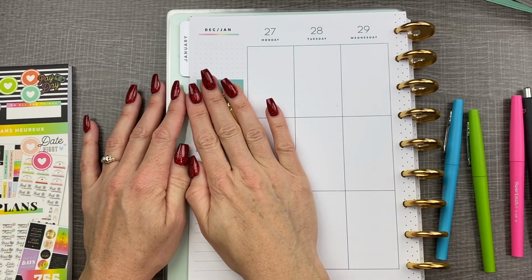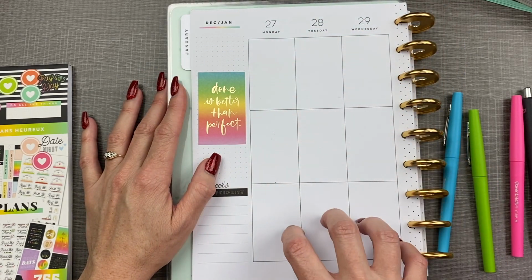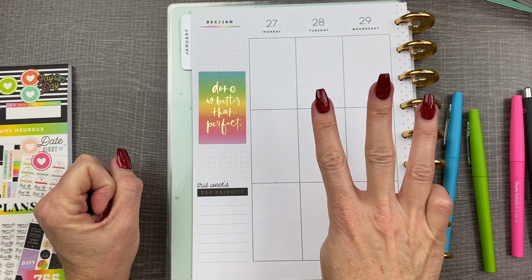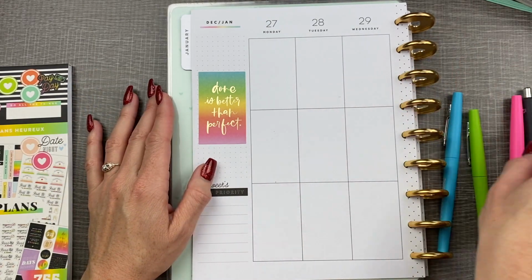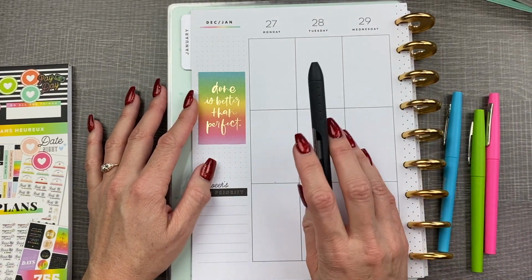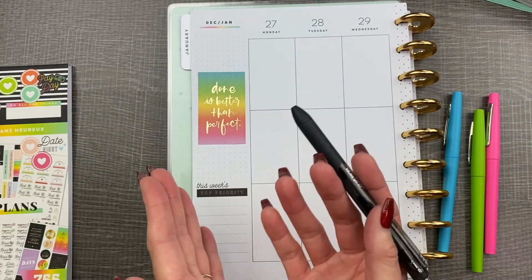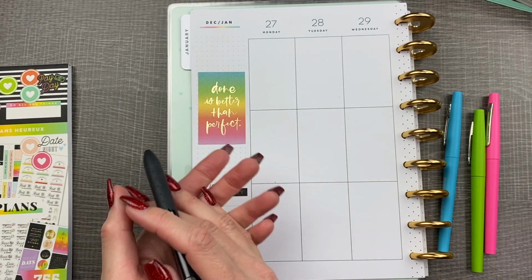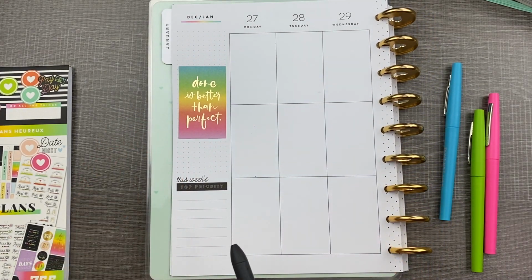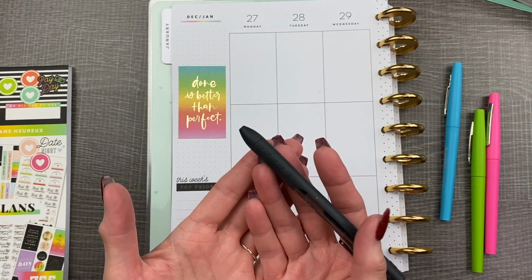So here's what I'm going to do. As far as the actual gratitude items that I'm writing in this planner, I'm going to do 3 different things. Here's how I'm going to do it. The first row will be something I'm grateful for in the past. So something that's already happened, something I already have that I'm grateful for. Then the middle row is going to be something I'm grateful for in the present, something I have now, something that's going on currently that I'm grateful for.